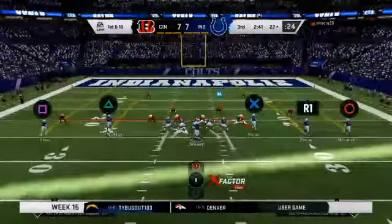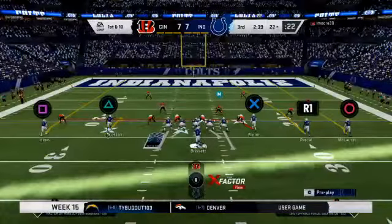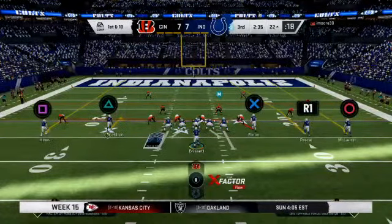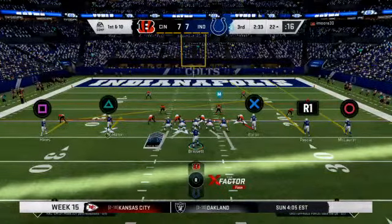Ready. Mike, we got 25. Here we go, D. At 25 to Mike. We got 25 to Mike. Gotta do better. Come on, QB, come on.